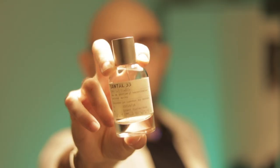Next up is this, the Le Labo Santal 33. I don't even know why I still have this bottle. I might do a little Labo buying guide. Maybe I'll keep it for that. But Santal 33, it's famous. You probably know this fragrance. I think it's Americans who love this fragrance mainly.